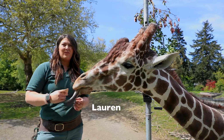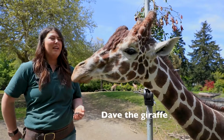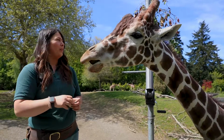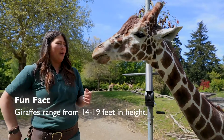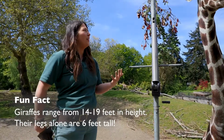Hi, my name's Lauren. I'm one of the Savannah keepers here at Woodland Park Zoo, and I have Dave here with me. He is a reticulated giraffe. He is 7 years old, and he came to us about 4 years ago. So Dave here is about 16.5 feet tall, and he is showing off his very impressive tongue. That's actually one of my favorite adaptations on these animals.